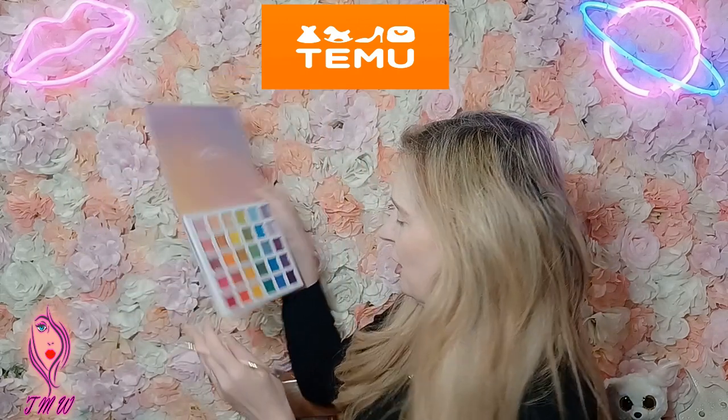We may have to do another video where we compare it to the Colourpop palette, because I do have that somewhere. That could be another video. But anyway, we'll just get stuck right in. I'm going to use my angled brush. And I think the first colour that we're going to go into is this yellow one down here.